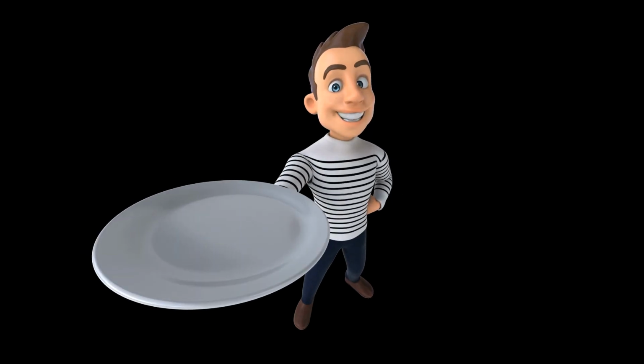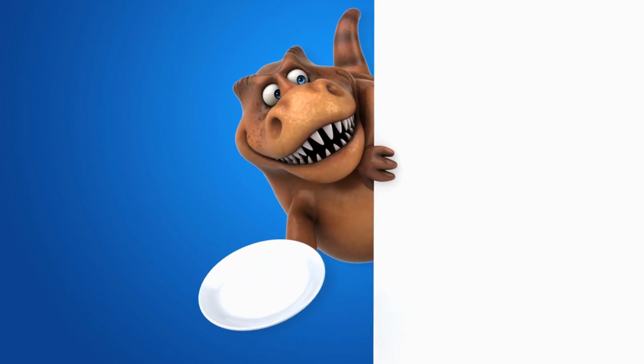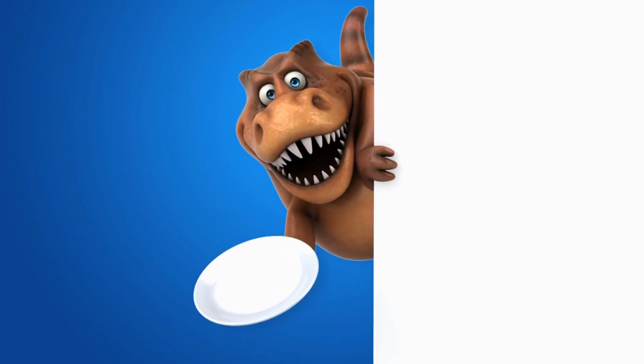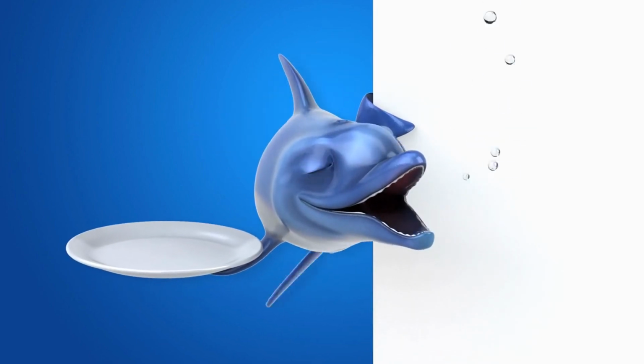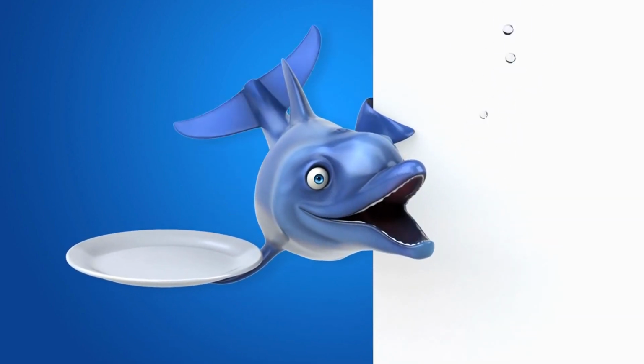Chapter 4, Move It or Lose It, the unspoken link between movement and longevity. We all know exercise is good for us, but did you know it's one of the most important factors for living a long, healthy life? It's not just about looking good, it's about keeping your body in tip-top shape to fight off diseases and slow down aging.